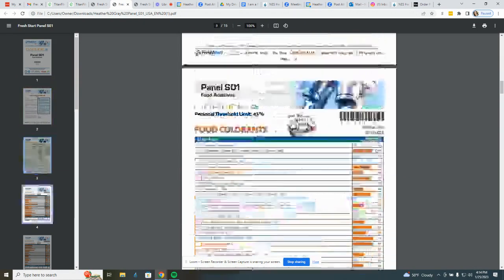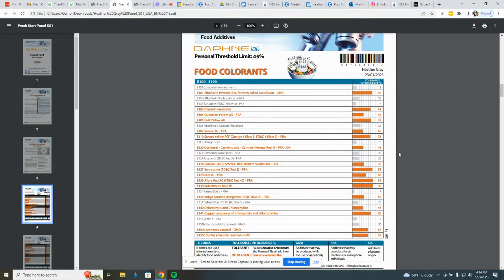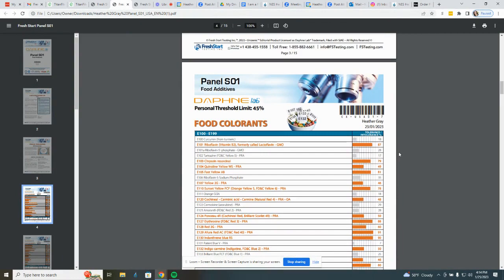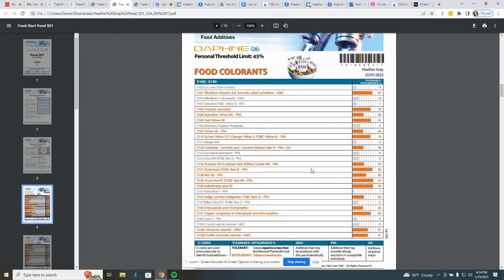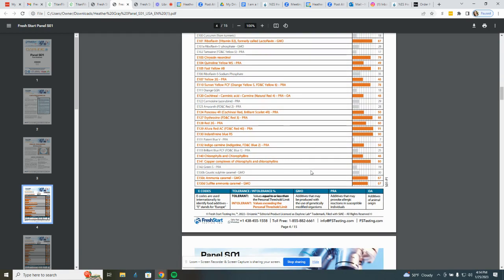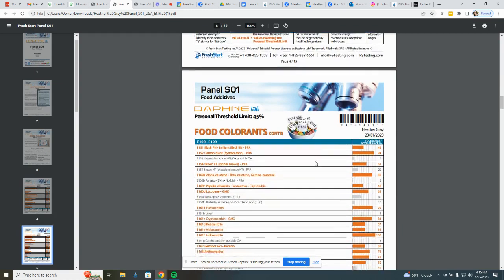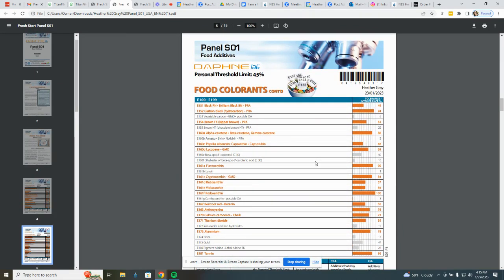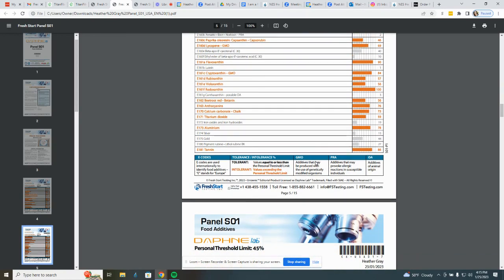Now this one, this is fascinating. So the personal threshold limit is 45. So the higher the number, the worse. A lot of coloring, which I don't do a whole lot of processed food either. So that I'm not too terribly worried about, but I'll look more into that. But what I am looking at is, where did I see it earlier?